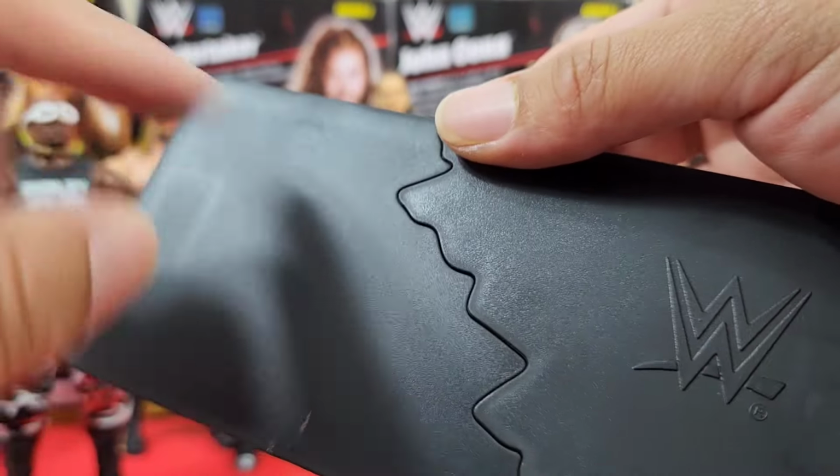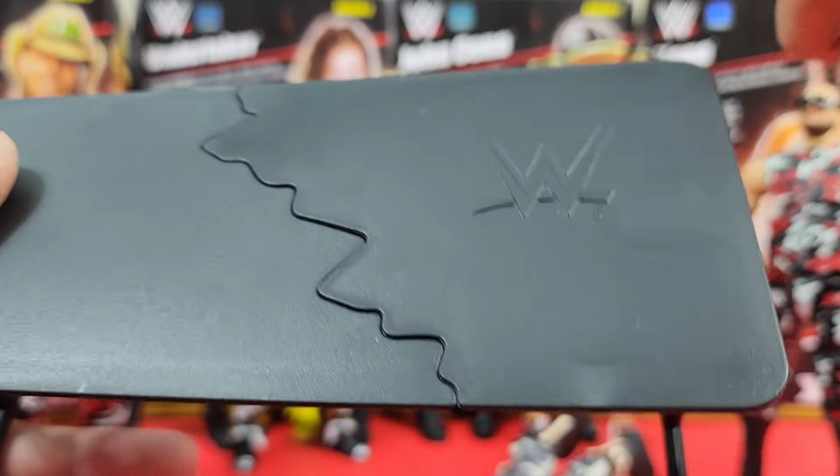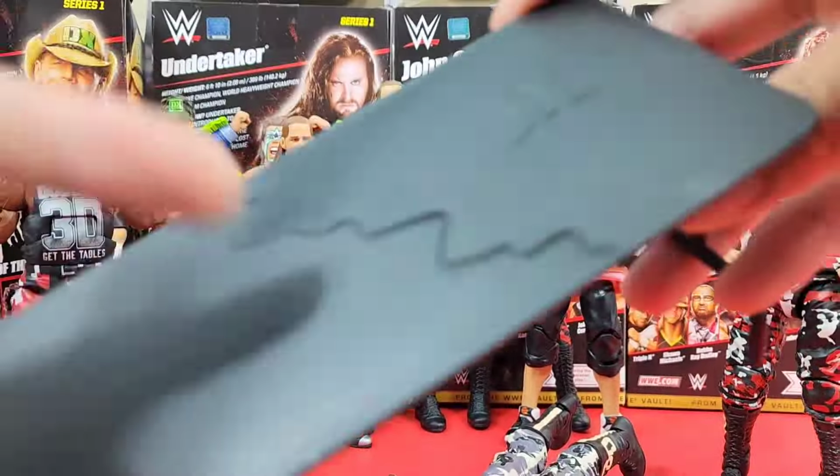Actually, I would have preferred to see, given that we're 15 years in with Mattel making figures, 14 give or take, and we still don't have wood grain. I know that the Ringside exclusive tables do.